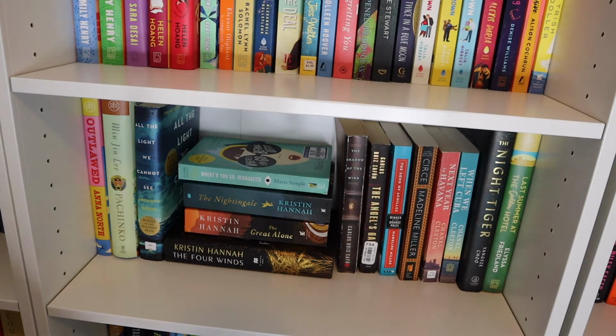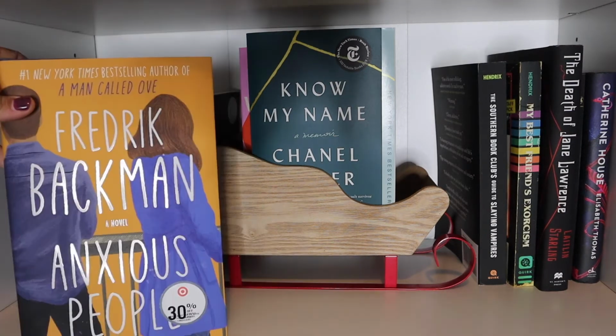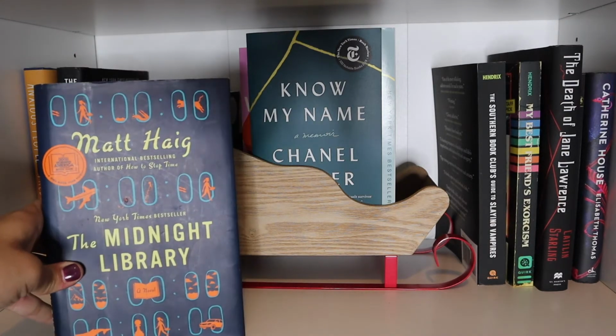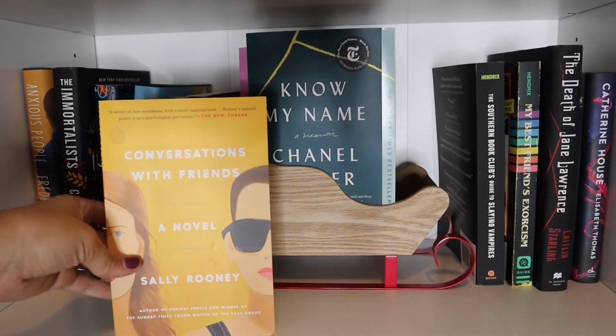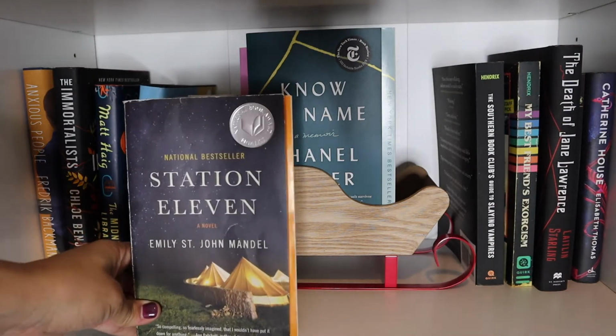And now we are going to move on to just regular fiction and a little bit of horror because I don't have enough room on my thriller shelves. We have my contemporary and literary fiction and a little bit of horror section because, like I said, I ran out of room. And that includes Anxious People by Fredrik Backman, The Immortalists by Chloe Benjamin, The Midnight Library by Matt Haig, all of my Sally Rooney books, which includes Beautiful World, Where Are You, Normal People, and Conversations with Friends. Then I also have Station Eleven by Emily St. John Mandel, which is about a pandemic.